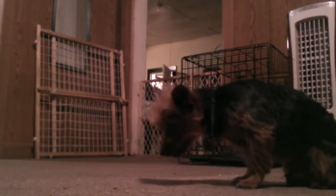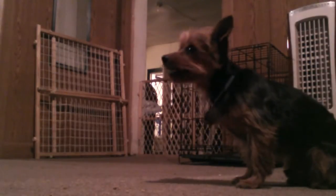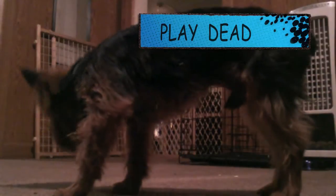And last but not least, he knows play dead. And this one took a while for him to do because he hates being on his back. So it was so hard to get him to do it, but he finally does it, and he may not do it in here because this floor is really super hard, but we'll see. Can you play dead? No, lay down. You gotta come here. Lay down. Play dead. Good boy. Good job, Oliver.